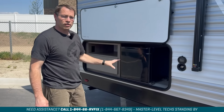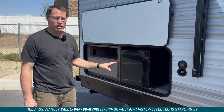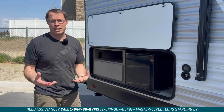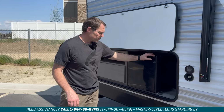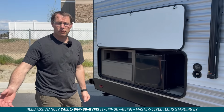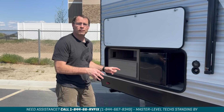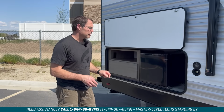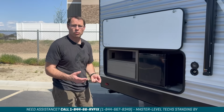So this refrigerator right here, the best way to use this, this is not a 12-volt refrigerator. If you're going to use this, it's going to be more like an ice chest. This is 120 volt. And so what will happen is, you want to plug it in a day or two before you go, get it cold, stick your food in there, and use this food first. All right? Because this will warm up as the day goes on because it's not working.